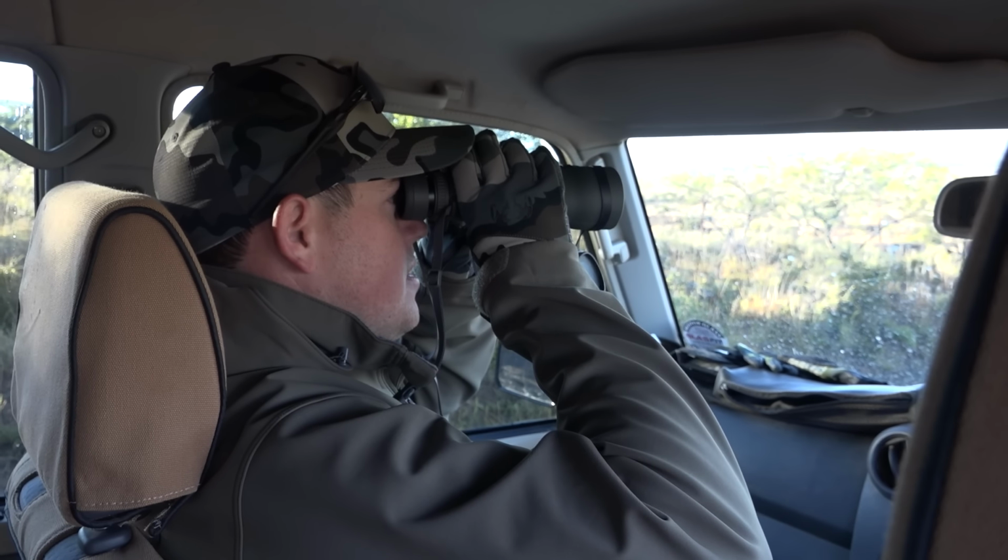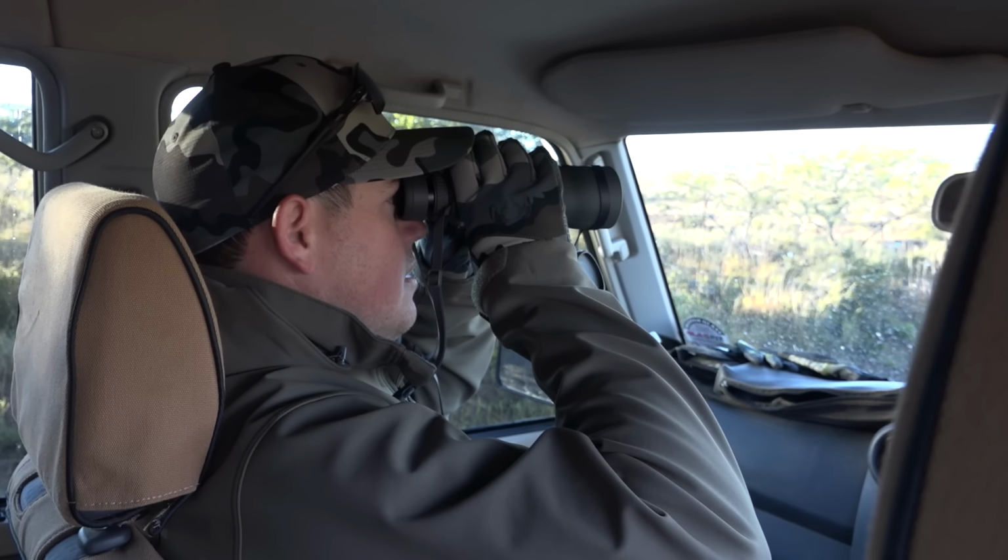That Lechwe way off in the brush there? Could be the Impala here too. Okay, yeah.